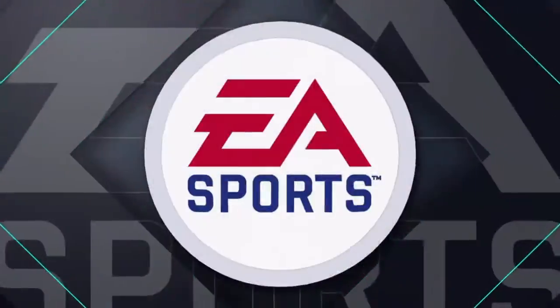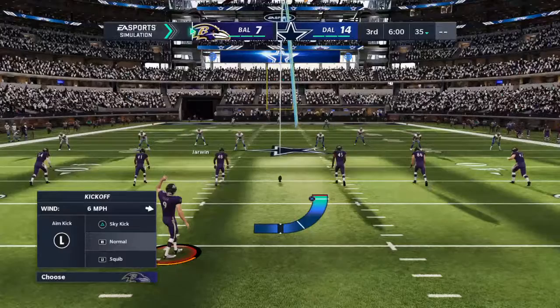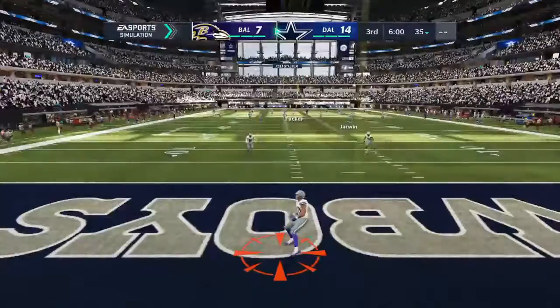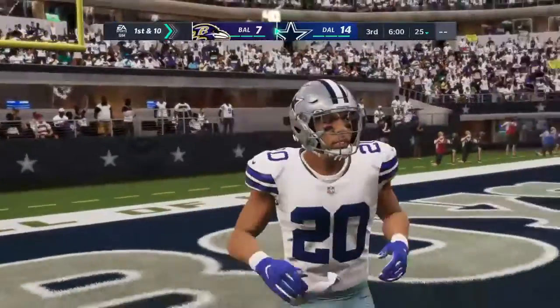Due to time constraints, we move you forward in today's broadcast to the beginning of the 3rd quarter. Justin Tucker to kick off for Baltimore. The Cowboys will get the football first here, and they have the lead as well as we are underway in quarter 3. And no return on this one as the fair catch is signaled for and taken.